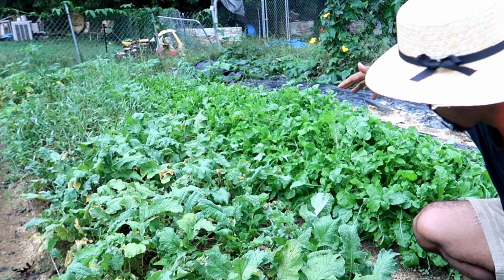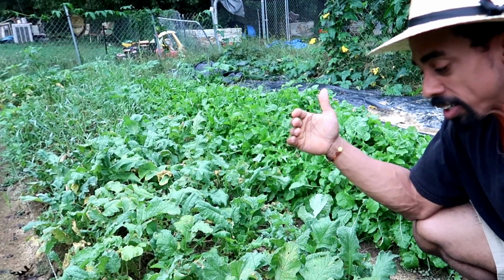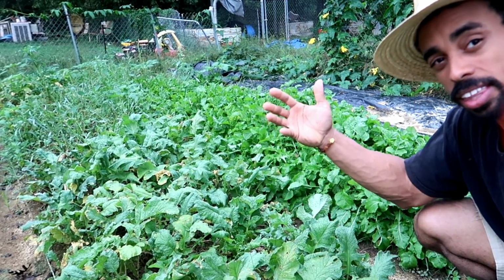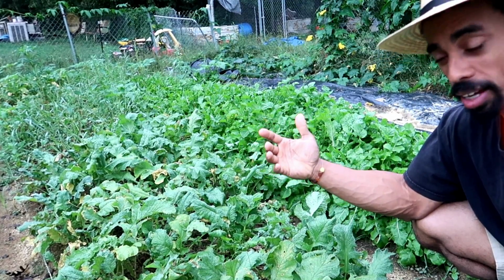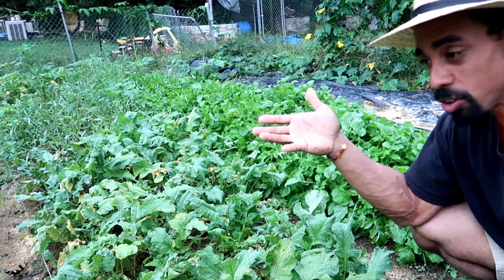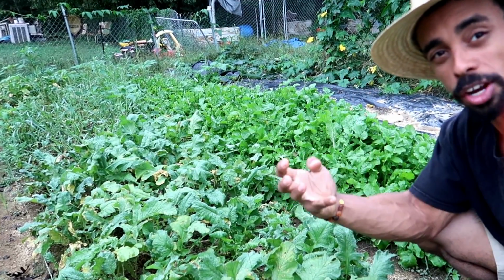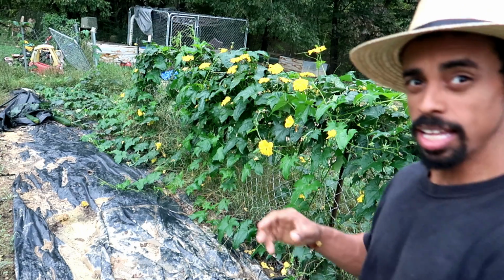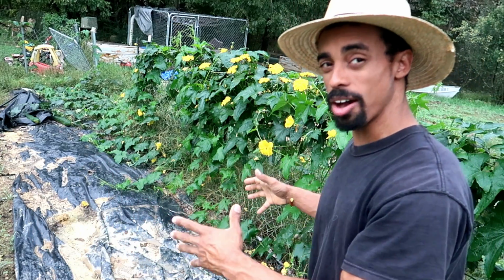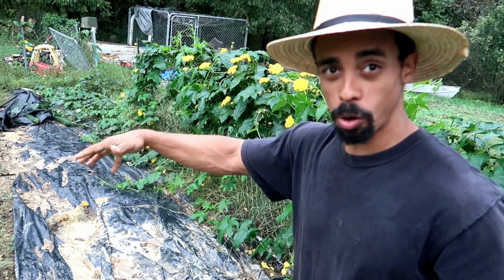So right here we have arugula and we have radishes. And it's super exciting to come back and see things ready to be harvested, ready to be eaten. Very pumped up about that. Didn't do any work while I was gone here at the farm, but you come back and you have things that are just ready for you. Man, super exciting.